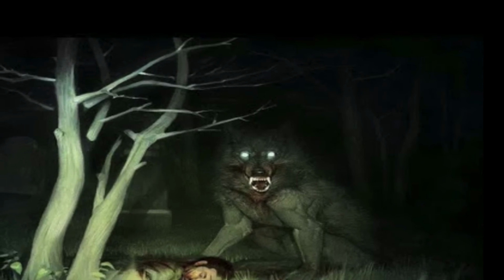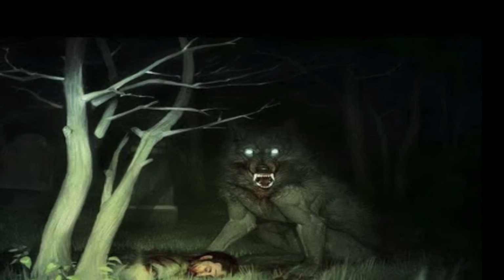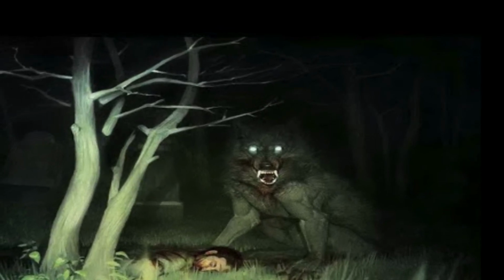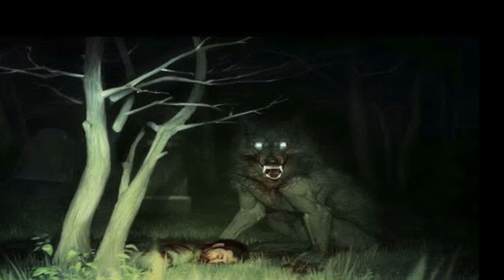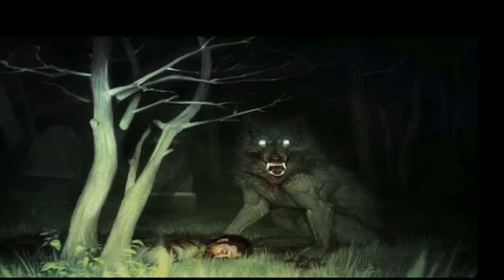They do have the lining at the back of the eyeballs that reflect light, but it's always a yellow kind of ambery flash. It's not like a white flash. I might have got it wrong from there, but I don't believe this one is a werewolf just because of the eyes. Also, it's not really in the right proportions.